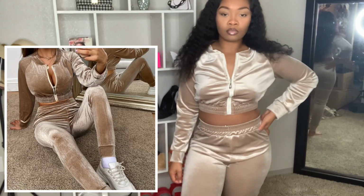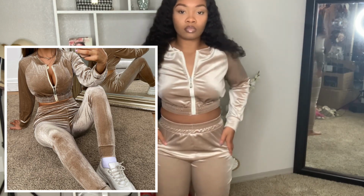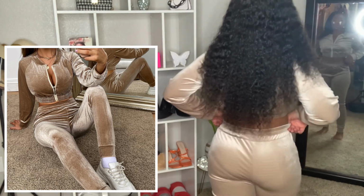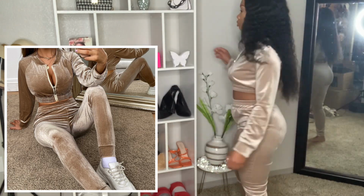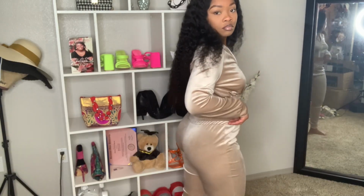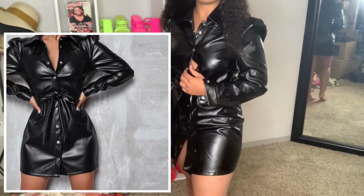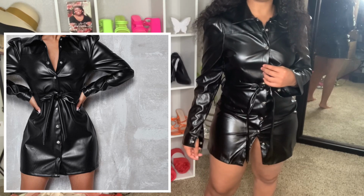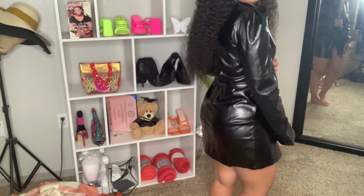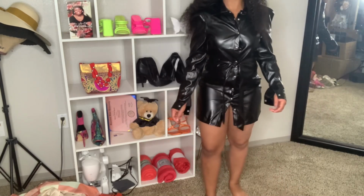All right, y'all, so moving on to the clothing items, starting off with this matching two-piece velvet jogger set. And I got it in this pretty new velvet color in a size small. Absolutely love this. It's super, super cute and also comfy and true to size. So I also got this nice leather button-up dress. I've always wanted one of these dresses, so I decided to grab one. I also got this dress in a size small as well.